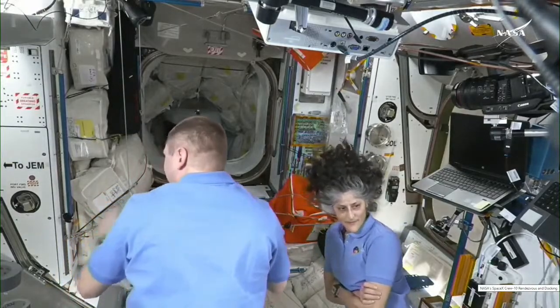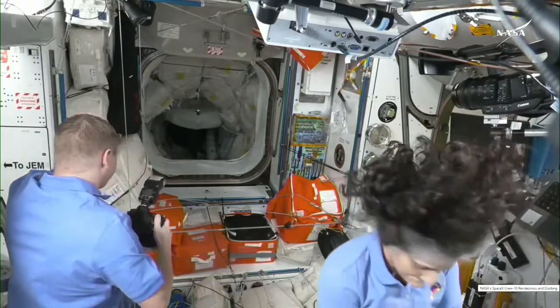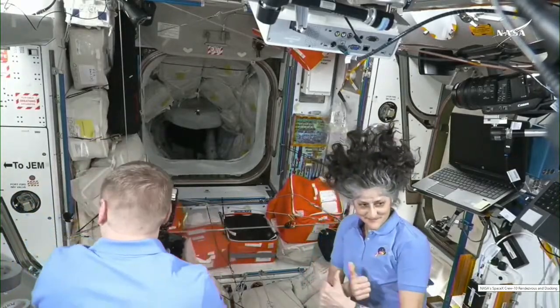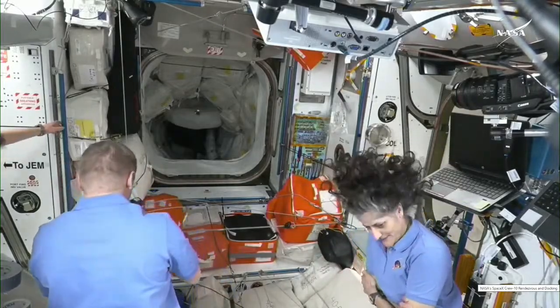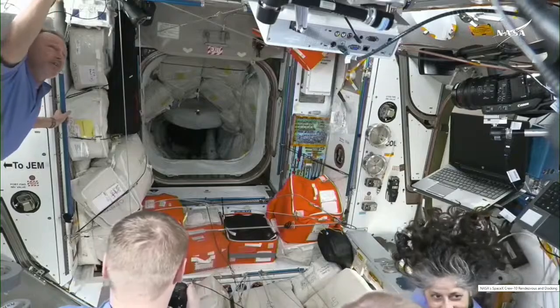So you heard that call on the big loop. Crew inside Endurance is getting ready to open up that hatch. Of course, the Expedition 72 crew has gone through their procedures to safely open up the hatch. You saw a couple of photographs. You see in frame there on the bottom left, Anne McClain doing some closeout photography, as well as a few of the other Expedition 72 crew.